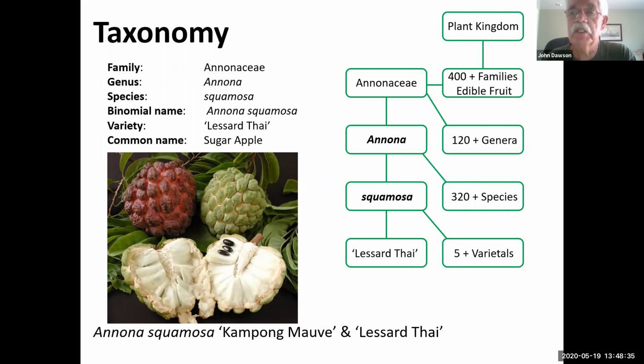So if you wanted to buy one and put it here in the US, in the state of Florida, there's one growing in Palmasola, you have to make sure you're getting the exact binomial name, the genus and species and variety.